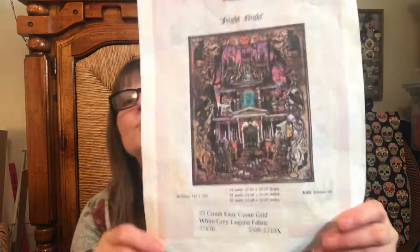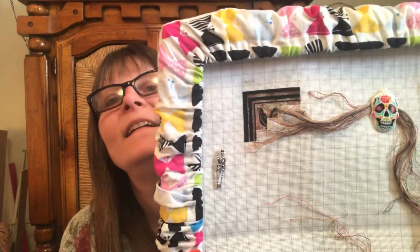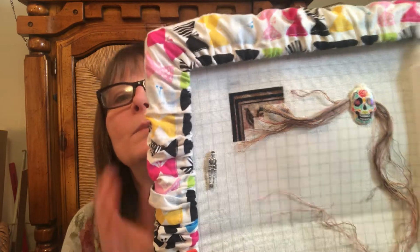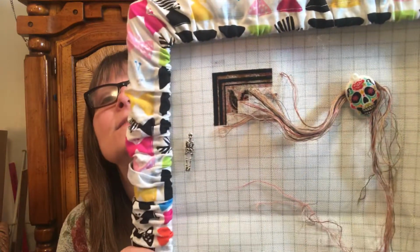And then the other project I worked on was Bright Night by Louis T. Johnson, and it is charted by Gecko Rouge. This is on a 25 count easy guide, white and gray. And I got quite a bit done on this one. Let's see if I can pull it. There we go. So how exciting is that? It is so cool. Got lots of strings. Lots and lots of strings.